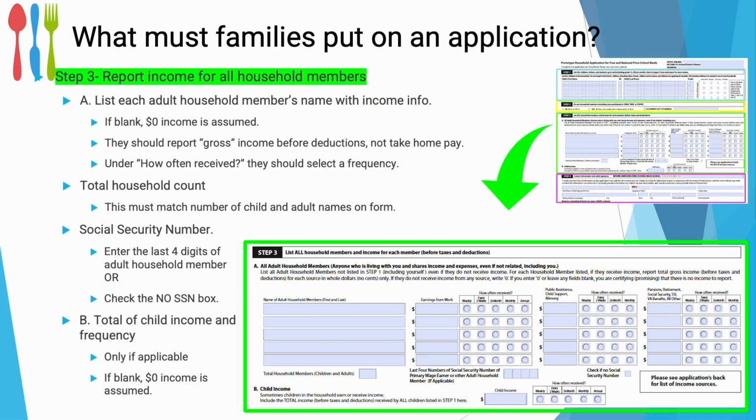Now, if they have an incomplete step 2 or left it blank, then they have to complete step 3. Step 3 is where they can report all the income for all household members. So they need to list the adult household member, everyone's name, first and last, and then any income those folks receive. If they leave it blank, we assume that means that person has 0 income.